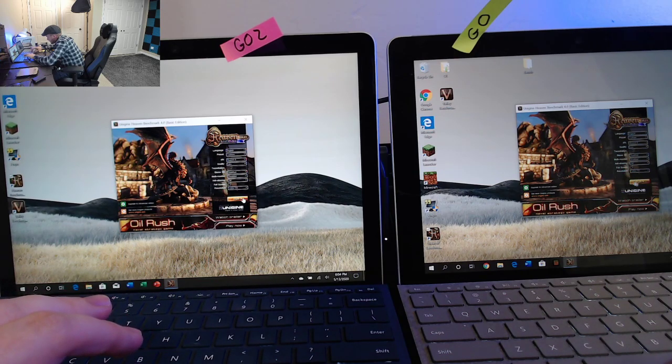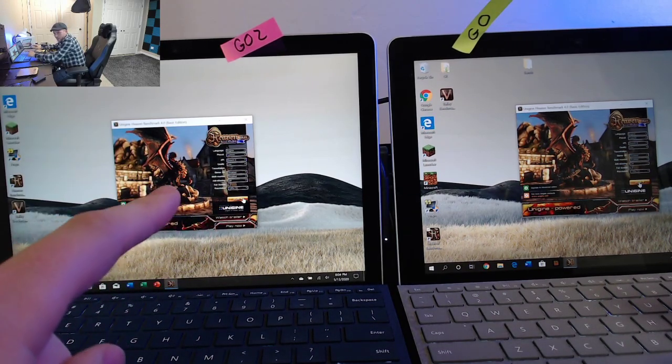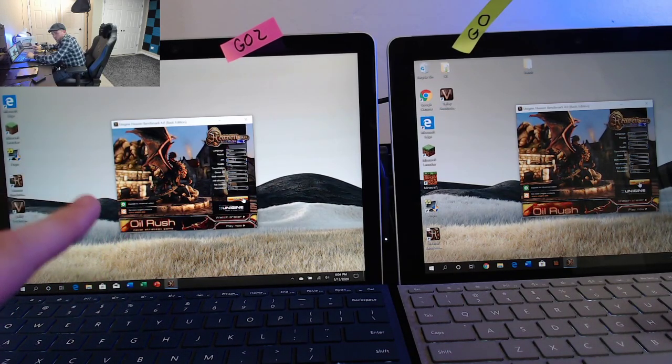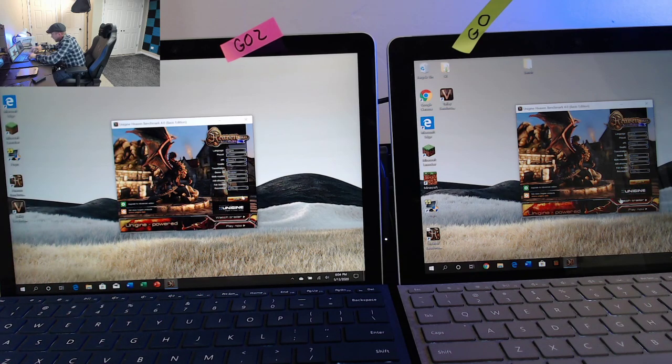And guys, this is the moment of truth, because while the CPU is much quicker on the Go 2, it uses the same graphics processor, and I wonder if they've adjusted the thermals so much to accommodate the faster CPU that they've left less for the GPU. So anyways, let's run these at the same time and see what happens.